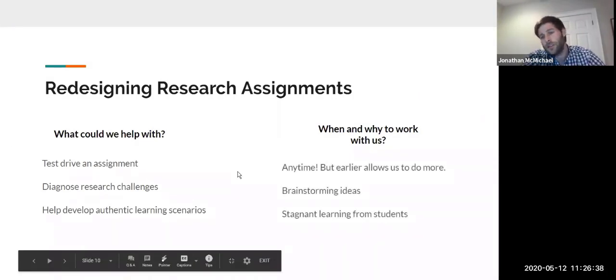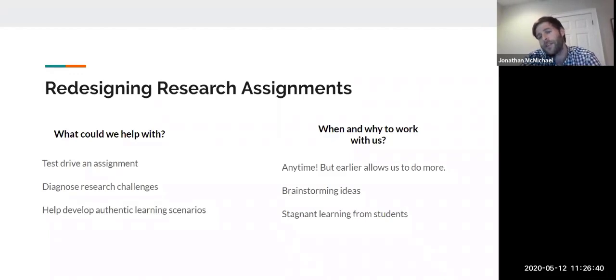When might you use this? You can use this anytime. You can have the assignment out and say, this is what I have, can I have help? But the more time we have, the more we're able to make significant changes to the assignment. And this can be ongoing. I always like to say this is incremental progress: we test something out, we see how it works, and then we continue to build.